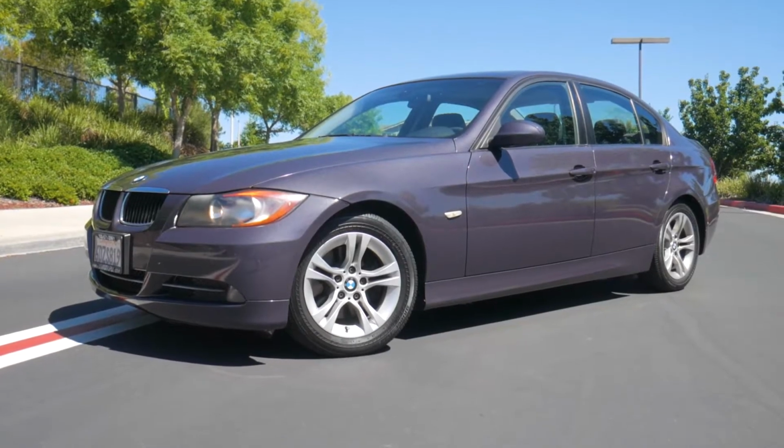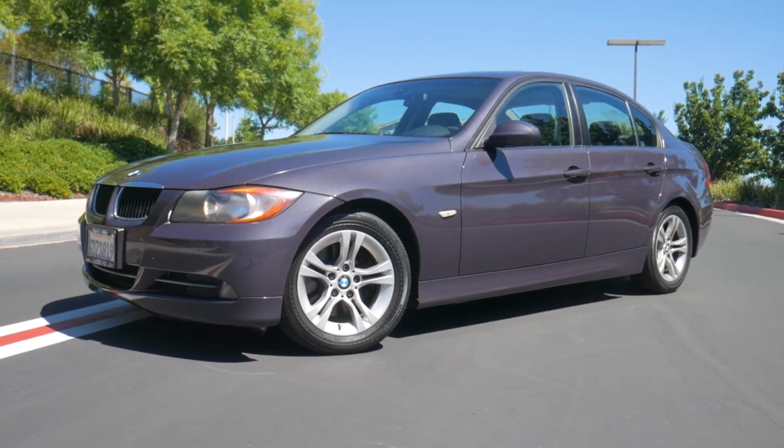Now today I'm currently driving Project E90, which is our BMW 328i that we recently bought for super cheap. It's more of a restoration project than anything. We're not going to be modding this one, and it's going to be going up for sale pretty soon here.